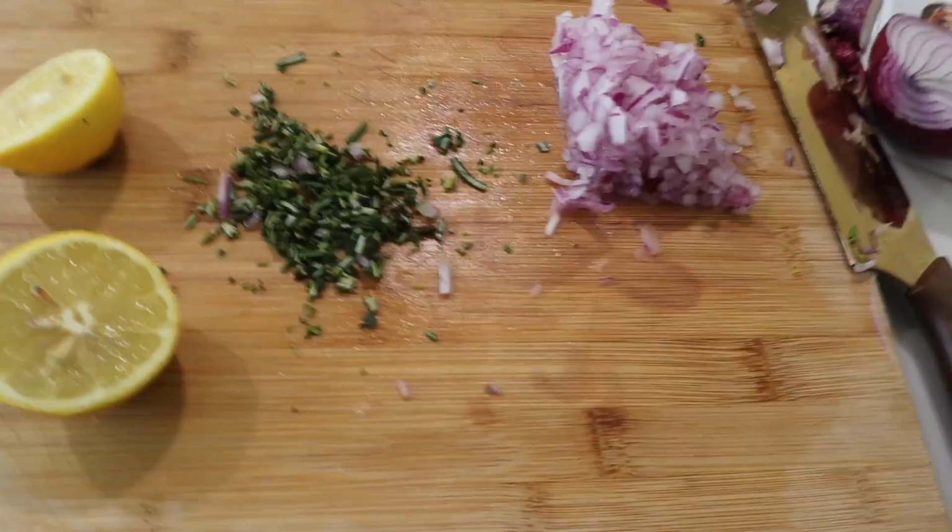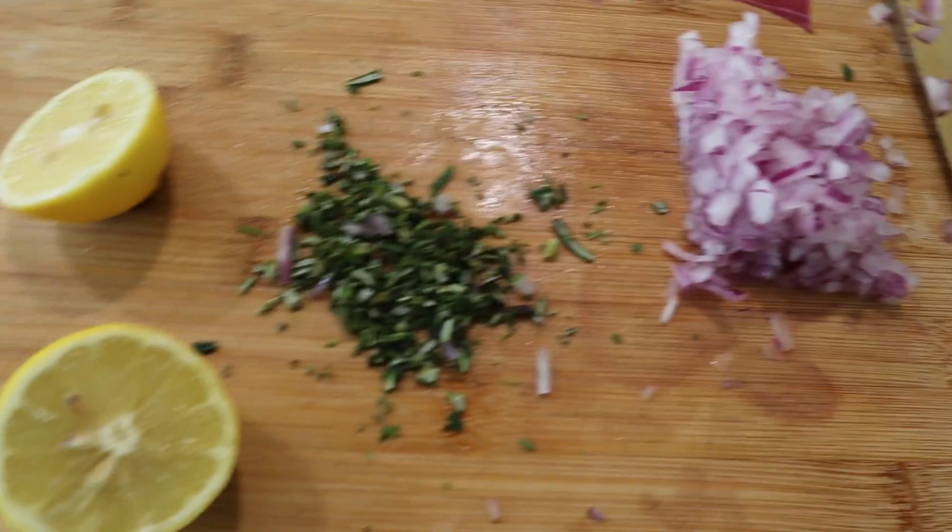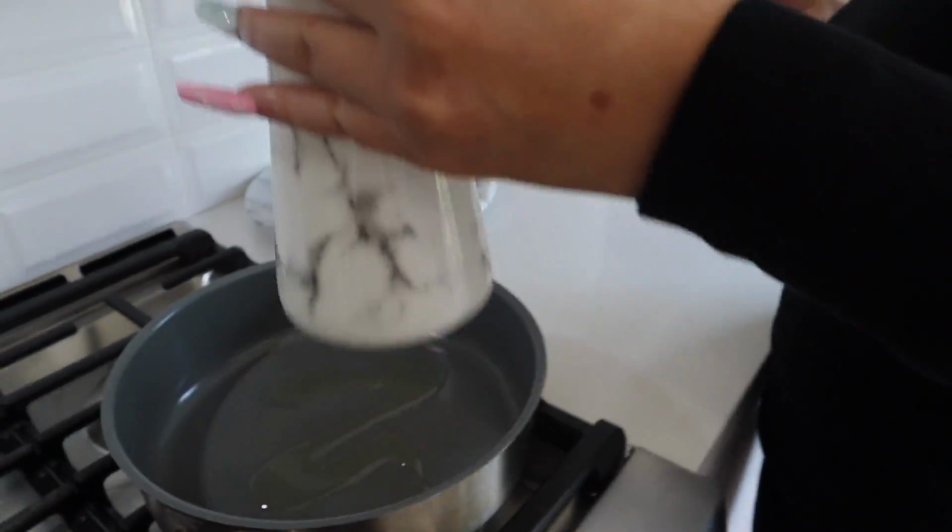So this is exactly what your cutting board should look like. So it does say to season with salt and pepper, but I personally love garlic salt. So if you have garlic salt, you guys can use your own seasonings if you like.